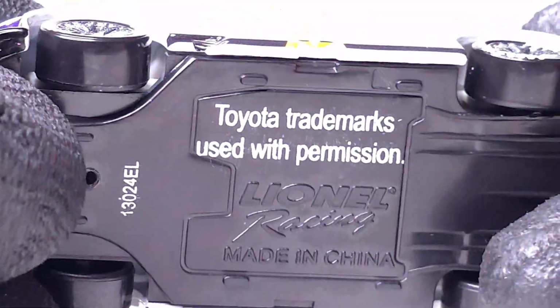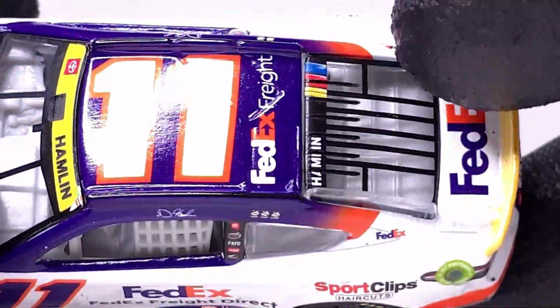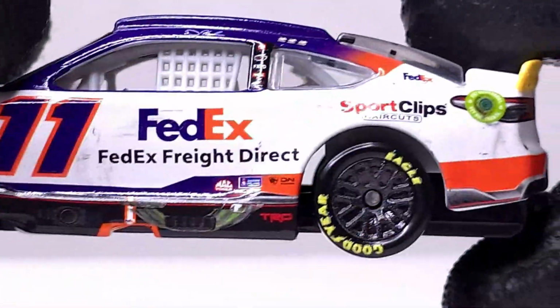On the bottom, it is made on the EL mold, and there's those little two holes. So if you guys don't like holes in your diecast, Winner Circles are probably not the best thing, or in general, if you're not a fan of Race To Win cars. But this one is exclusive, so if you guys are looking for an exclusive car, this one is really nice.